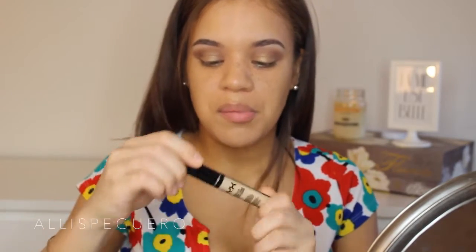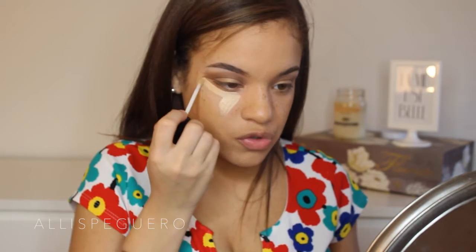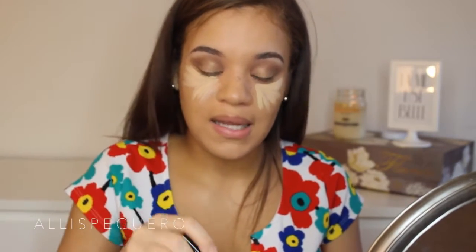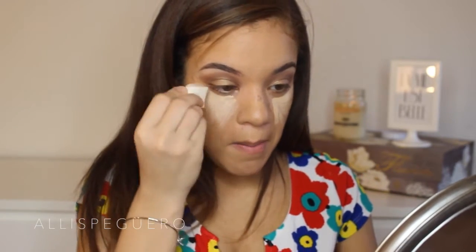The concealer I'm going to be using is the same one I used as a primer, which is the NYX concealer in the shade Beige. And I'm just going to be going in a triangle motion. I'm not going to focus too much on putting the concealer right underneath my eye because I will make sure to blend it up. And again, with a cosmetic wedge, I'm going to be blending that out.